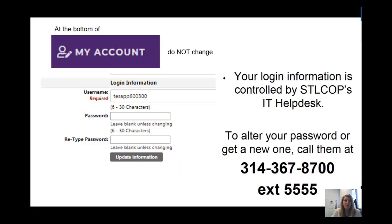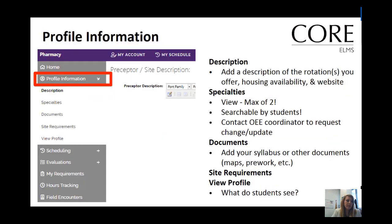your coordinator know. If you keep scrolling to the bottom of that My Account section, you're going to see this login information, but because we use a single sign-on, all the login information is controlled by St. Louis College of Pharmacy's IT Help Desk, so please don't change any of the information you see in this section. Next, go to the profile information on the left-hand side of the screen.